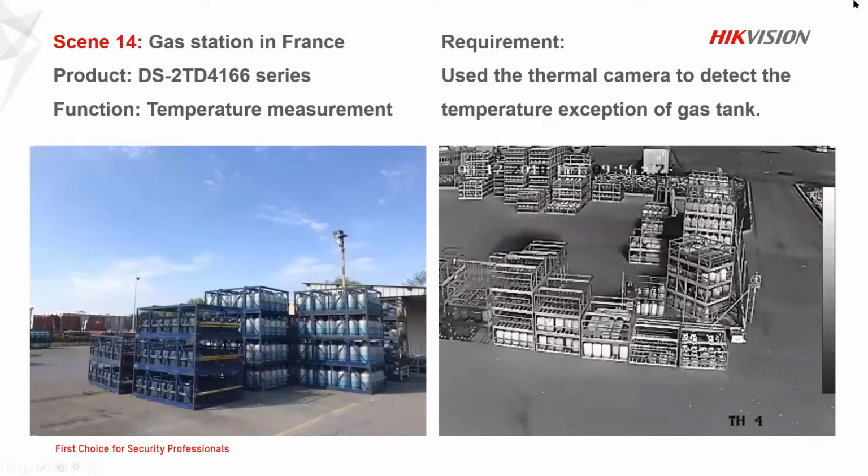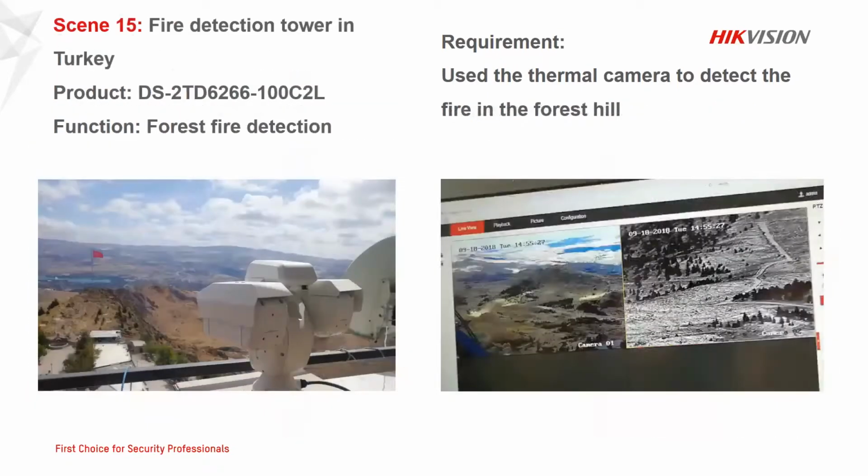Yeah, use the thermal camera to detect the temperature exception of gas tanks. This is a gas storage in France. They're using a dome camera. Why are they using the dome camera? Because it's more flexible, so you can use it on different areas of the larger stock, depending on where you place your stuff and which you want to protect. So it's more flexible with a dome camera. Very simple application: monitoring temperature and alarming if a temperature is reached or increased.